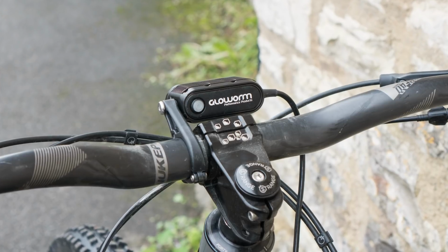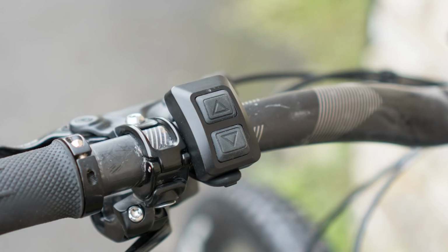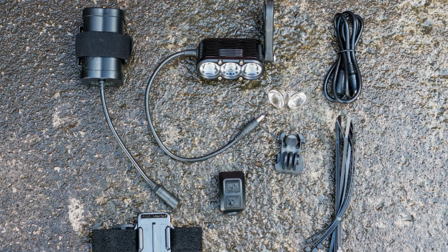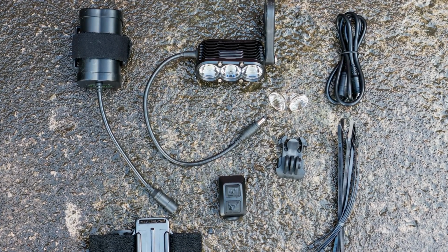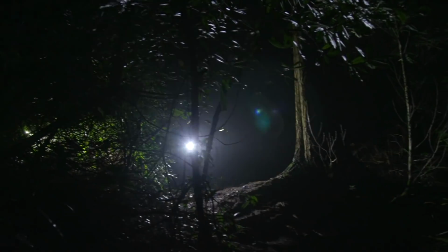The light is a 2-piece form factor with a separate battery pack and head unit, and the 7 modes are operated by a button on the back of the head unit or on the remote control that's included. In the box, you get a 31.8mm bar clamp and a helmet mount. A 35mm bar clamp is extra. Although the lack of mode indicator can be a little frustrating, once you've mastered how the light works and which mode it's in, it's easy to use.